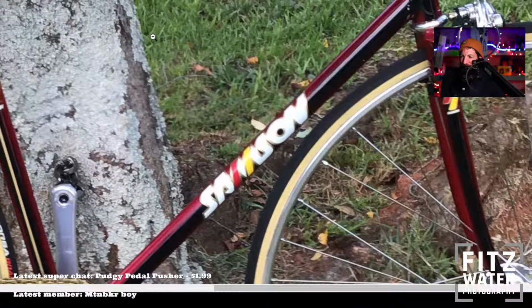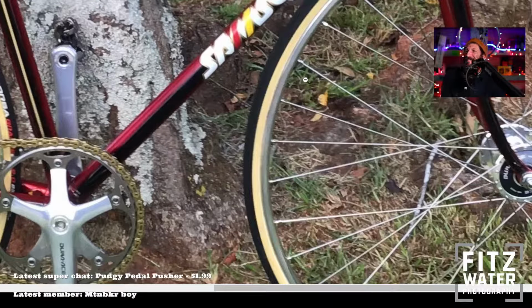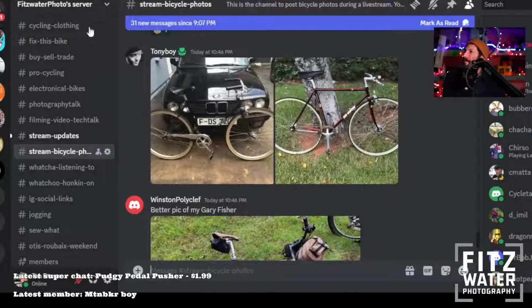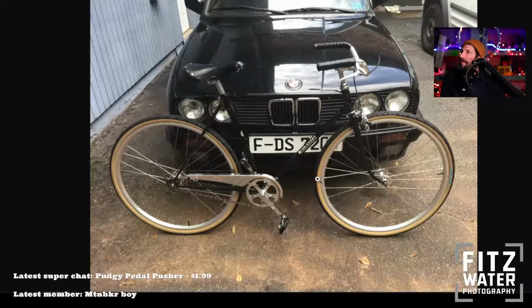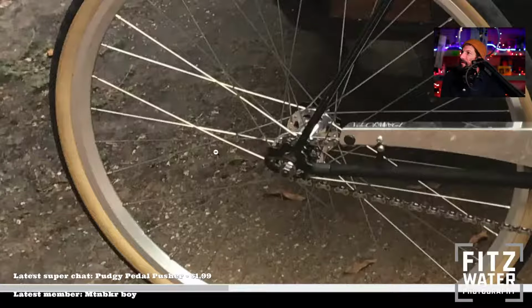Don't put long pants on that bike? What does that mean? I don't know. That's pretty cool too. What was the other one? Riva Sport? That was like an old school cruiser, huh? I like those high flange hubs. Oh, look, that's a Velo Orange chain guard?